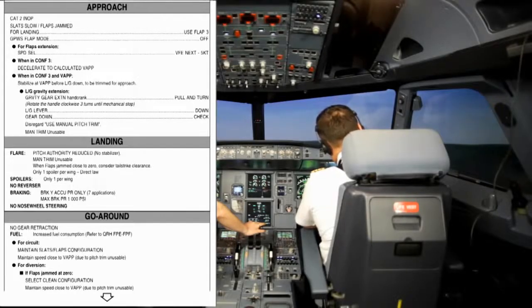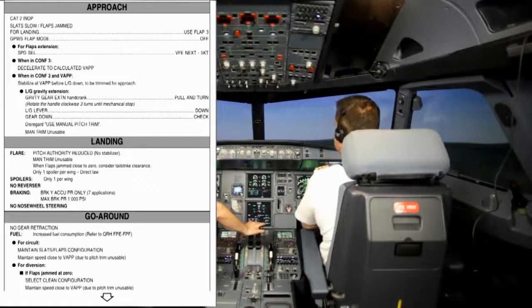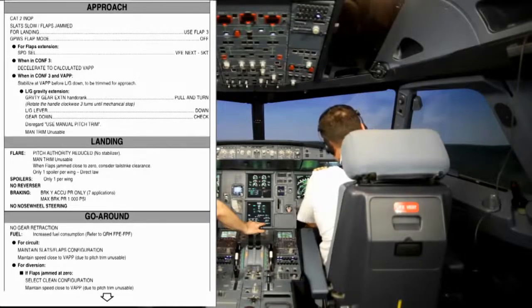Check. For landing, flare will be pitch authority reduced, spoilers only one per wing, no reversers. Check. Do not use any reverse. Braking yellow accumulator pressure only. I will inform you for the 7 applications and pressure. No nose wheel steering. We already requested pushback truck for towing. Checked.